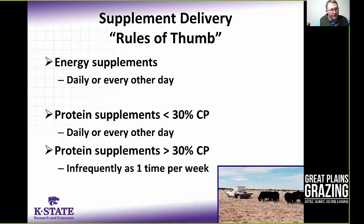If we're simply supplying crude protein to the cow herd, utilizing a high protein supplement, there are quite a number of research studies that indicate we can deliver that supplement as infrequently as one time per week or once every 6 days without adversely affecting cow performance. For me, it's nice to know that we can do that, but that's only seeing a particular set of cows once per week.